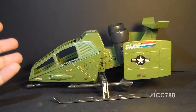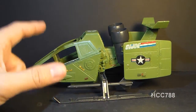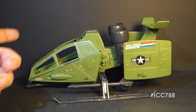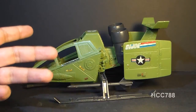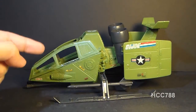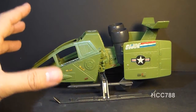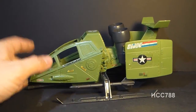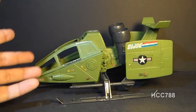This is the Skyhawk. On the box that it came in, it was referred to as the one-man VTOL, VTOL, of course, standing for vertical takeoff and landing. It was first introduced in 1984. It was also sold in 1985. It was discontinued in 1986. And in 1986, G.I. Joe got a jet that kind of replaced this. It was the X-30 Conquest. Also in that year, this vehicle was recolored and packaged in the Sears exclusive Dreadnought Air Assault.